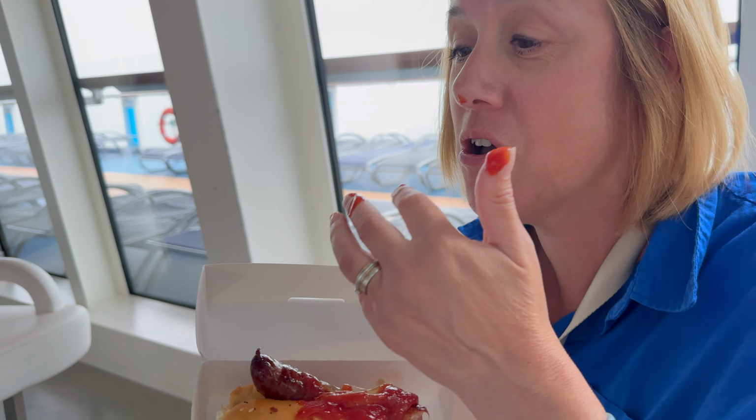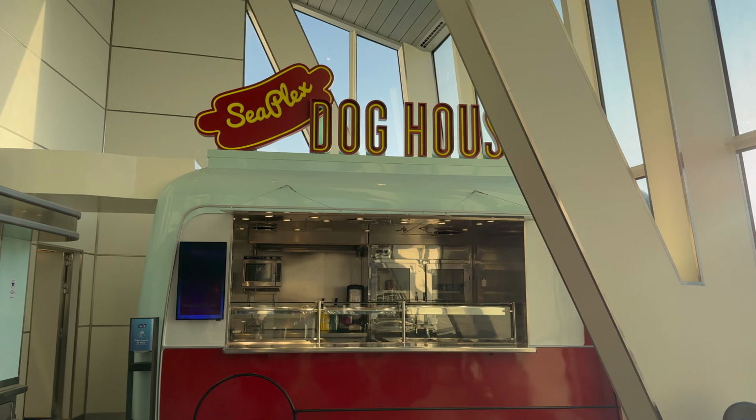Those were delicious. I don't know if it's a good thing or not that we didn't discover that until today, because they're so good. You're gonna have one for a snack. It would have been like, oh, I'm a little bit peckish, let me go and grab a hot dog. They're really nice. They're worth going out of your way to get.